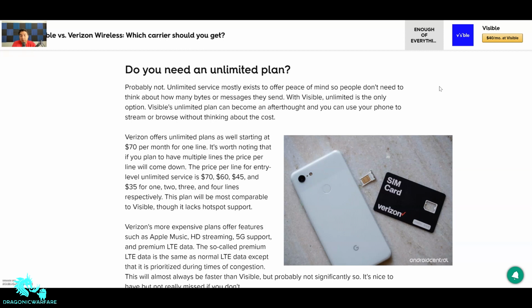It's worth noting that if you plan to have multiple lines, the price per line will come down. The price per line for entry-level unlimited service is $70, $60, $45, and $35 for 1, 2, 3, and 4 lines. So one line is $70, 2 lines is $60, 3 lines is $45, and for 4 lines it's $35, which is amazing. So on postpaid Verizon, if you go ahead and do a lot of lines, 4 lines at least, I mean, technically you can get unlimited for $35, but then of course they have access fees, which are $20 and all that stuff, but that's for another video.